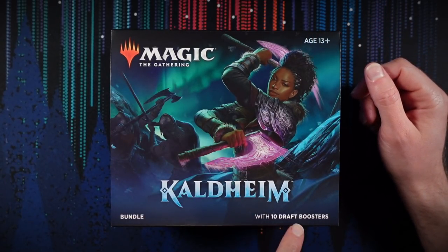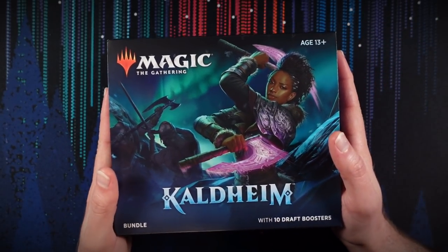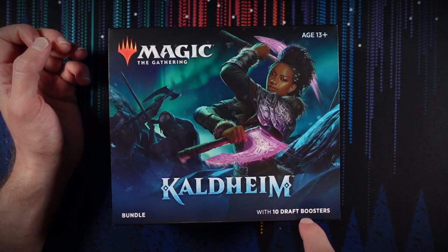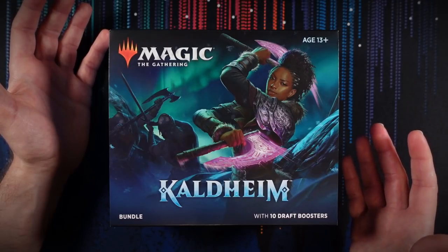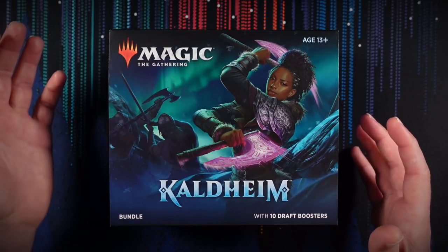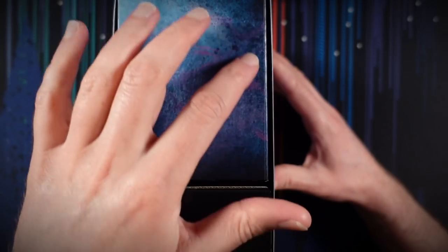Here with 10 draft boosters, so that's another thing that has changed since I last played. These are called bundles instead of fat packs, but now booster packs come in several different flavors. There's draft boosters, which are your typical booster packs that I'm familiar with, but then there's also, I think, collector's boosters now, which come with a lot more foil cards. And I think there might even be a third type. I don't remember. This looks like it's probably a collector's box.